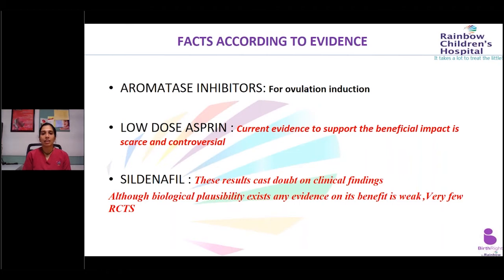So let's continue with the facts. According to the evidence for whatever adjuvants I have spoken about, there is a lot of controversy on aromatase inhibitors. Previously it was banned, and now I think we have all started to use aromatase inhibitors again for ovulation induction. I spoke about causes of thin endometrium, and I told you that fertility drugs can also cause thin endometrium. Clomid is one of the drugs which can have an anti-estrogenic effect on the endometrium. That too, when you do cumulative cycles, 3 cycles continuously, it has a larger impact on the endometrium in the 3rd cycle.